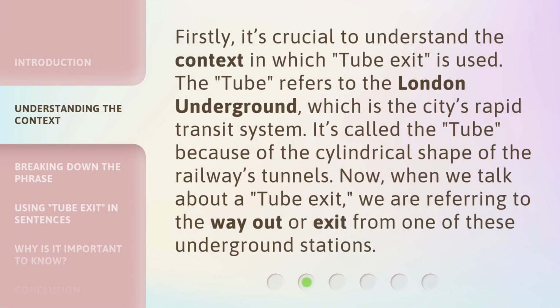Firstly, it's crucial to understand the context in which tube exit is used. The tube refers to the London Underground, which is the city's rapid transit system. It's called the tube because of the cylindrical shape of the railway's tunnels. Now, when we talk about a tube exit, we are referring to the way out or exit from one of these underground stations.